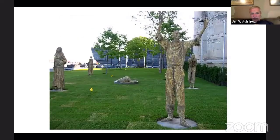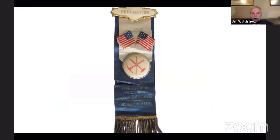These are just some memorials. I'm going to skip through these. So the Irish in Leadville contributed greatly to the labor movement. Their wages were $3 a day. And twice, miners in Leadville launched massive strikes led by Irish miners. The first was in 1880, the second was in 1896. And this is a Union ribbon that would have been worn by miners in the 1896 strike.